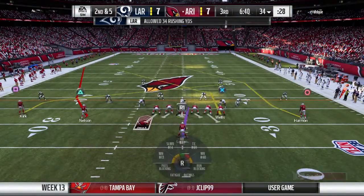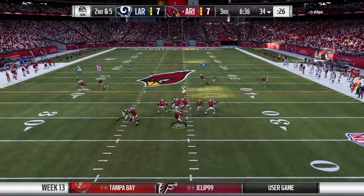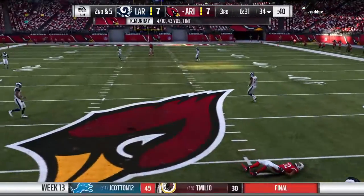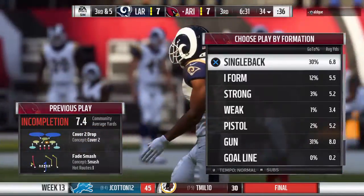All right, now, lucky 56. Looking to throw on second down. Murray, flushed out right. And the hit jarred it loose. It's incomplete.